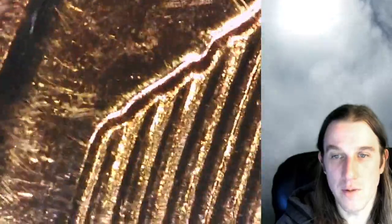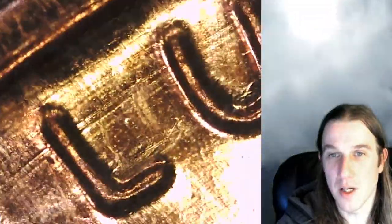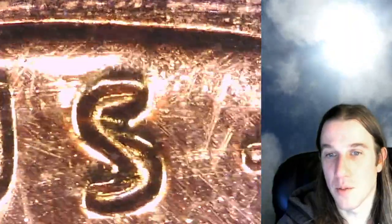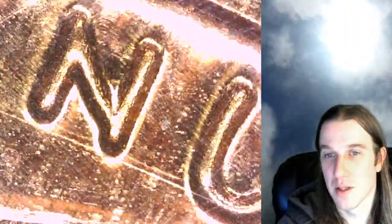So I feel like the 1956s here are going to be our best shot at finding something good tonight. And I feel like there is hope considering this roll is from the same person as the last roll that we did, which did produce some really nice coins. Like this one here looks thicker than the other ones, and the letters also look way nicer.